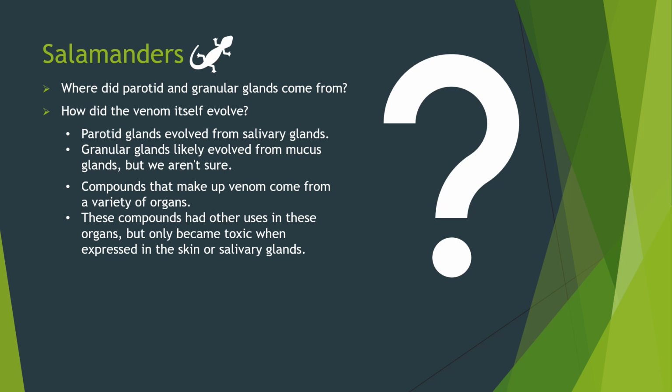And these toxic abilities obviously helped the salamander live longer and reproduce more. So its offspring then also had this trait of having toxic skin glands, and this only furthered with time as the proteins themselves became more and more toxic.